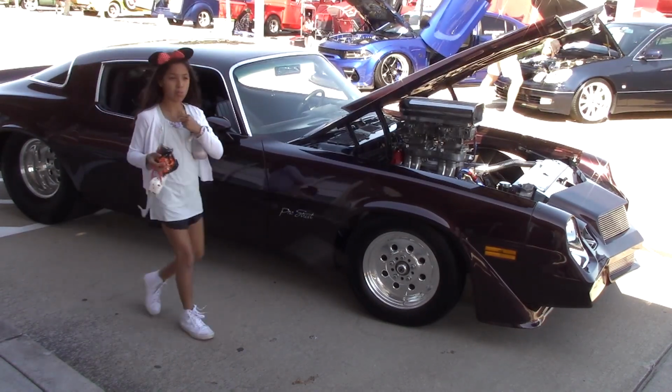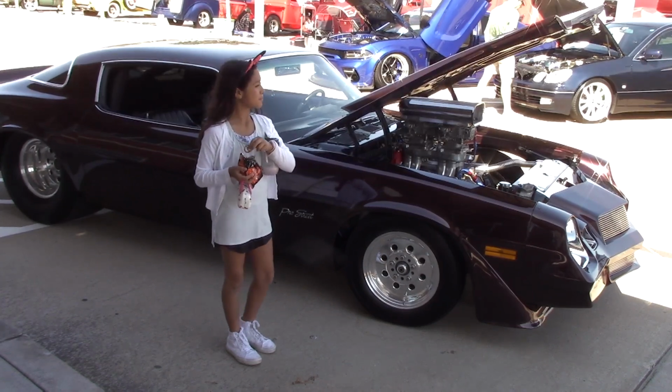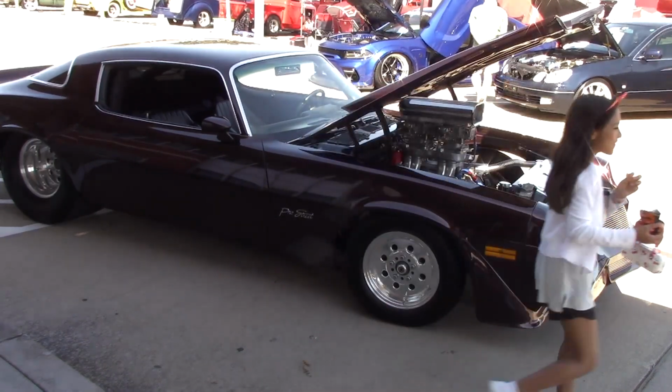Gotcha. I like them. And it's got the seatbelt in there. It's a four-point harness. Four-point, yeah. Four-point harness in it. But it does good. Man, I love my car. It's a beautiful car, inside and out.